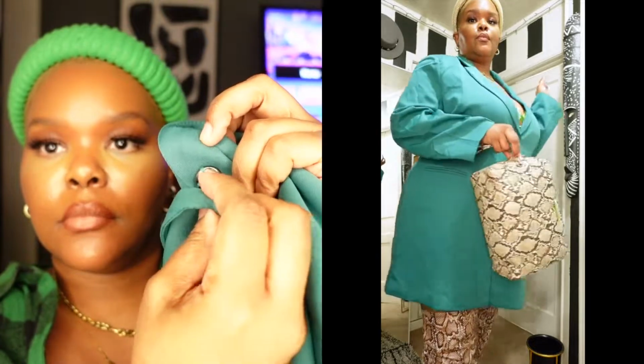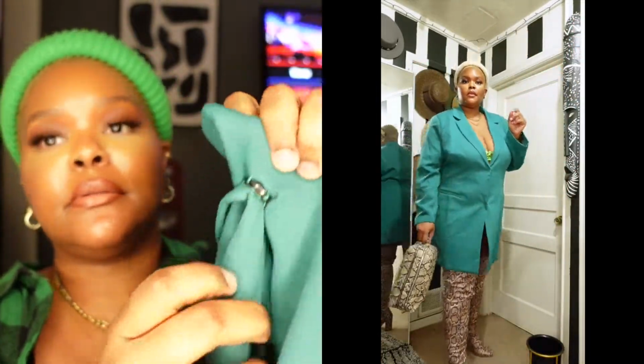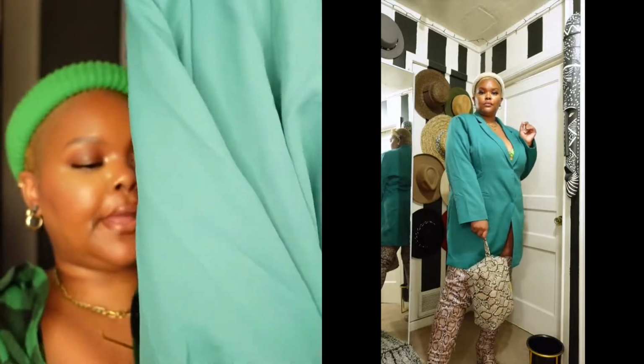Is this a single breasted or double? It's just a single breasted blazer, and it has the snap closures right here. And so we can get into all of that. I'll share what it's going to look like when I have it on. But such a beautiful color. Like I said, it's more teal. It's not as Kelly green as the pieces that I have on, but it's still within the green family, so you still can do some color blocking with it.